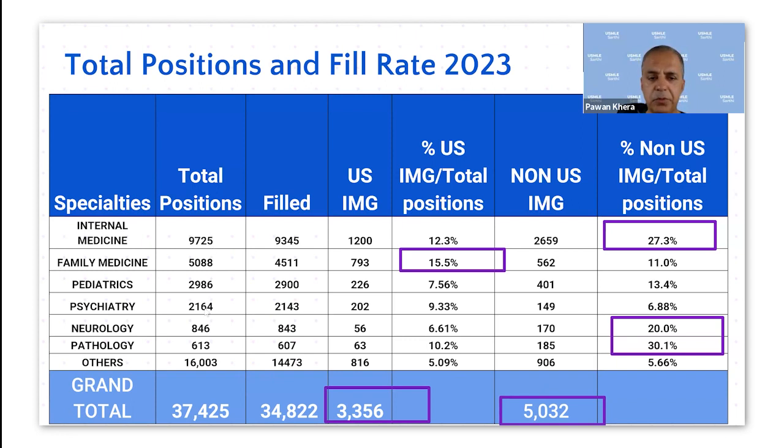Again, if you look at the number of positions, we have done the top 6: IM, FM, Peds, Psych, Neuro, and Pathology. Not to say that IMGs don't match in surgery or radiology or others, but we want to just look at some of the select ones. The number of spots has always been the maximum in internal medicine, as you can see, 9,700. And likewise, pathology, I'll go over it in a bit, is slightly lower. I mean, in fact, less than 10%. So that gives you some sense of where to focus just based on the number of spots and the overall match rate.